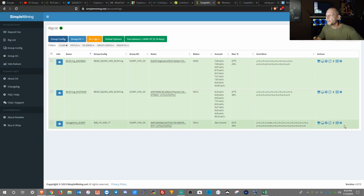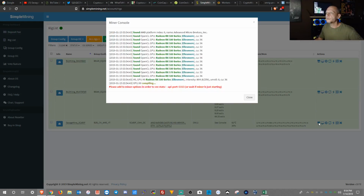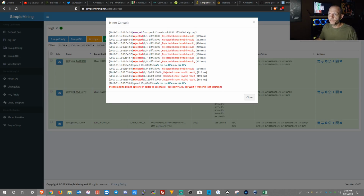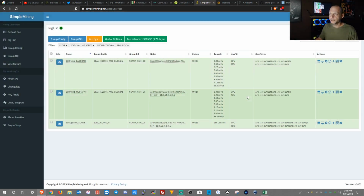So let me bring up the console here so you can see what's going on. And remember, I forgot about this, XMRig takes a while to start that first time too. All right, so it looks like it's using the right pool, but you see how there's these rejected shares and invalid result. So let's close that.